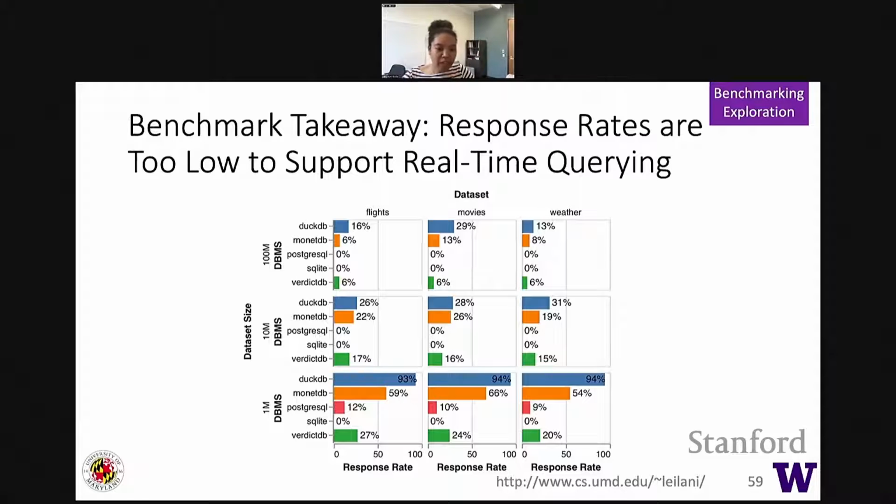And here we see a grid of bar charts showing the results. In the 1 million rows case, the smallest data set case, we see that two systems performed pretty well, MonetDB and DuckDB, where DuckDB is definitely the best performing system. And this is interesting because DuckDB and MonetDB are the systems that were most geared towards analytics. However, as we increase the dataset size from 1 million to 100 million rows, we see that DuckDB's near perfect response rate drops dramatically to, at best, a 29% response rate, meaning that 71% of the time, those queries were not executed on time, where they were dropped. And in general, we find that the best performing systems were still 2 to 4 times too slow to support real-time querying use cases like cross-filter.